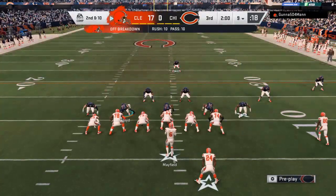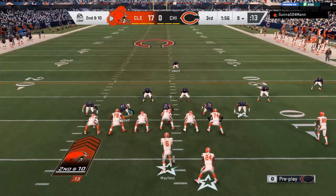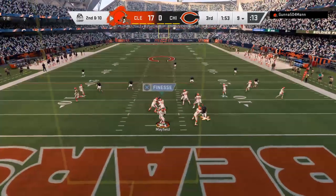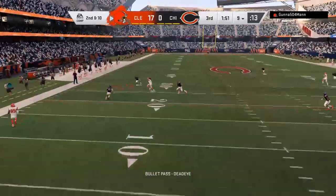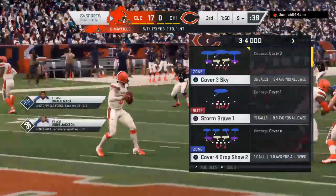So after the run for no gain, here's 2nd and 10. Let's go. Mayfield to throw it. And that's going to be incomplete. Too tough to hold on to that one.